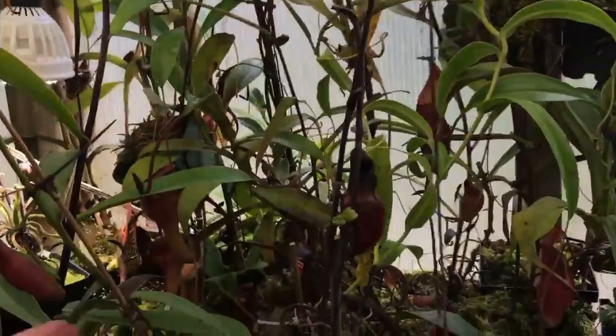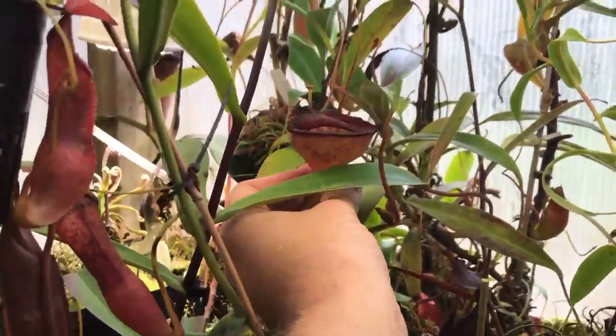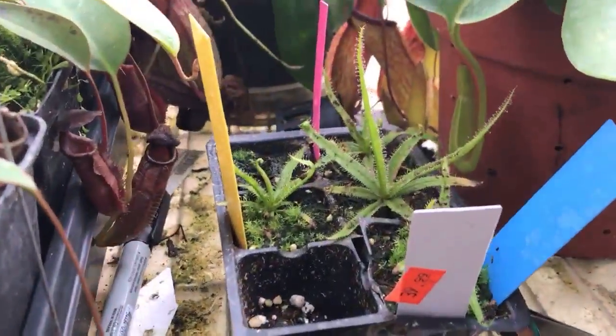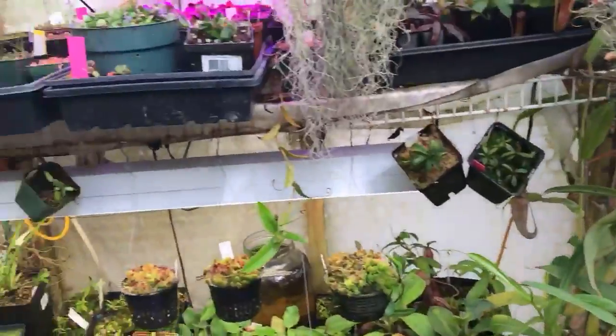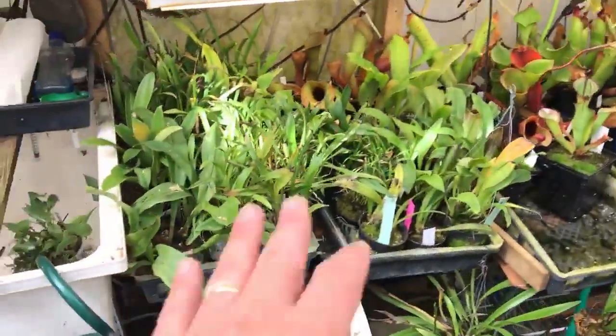Aristolochoides. Jamban in this jungle here. So, some nice king sundew seedlings. And yeah, I think I've shown you pretty much everything now. There's my Dracula orchids.